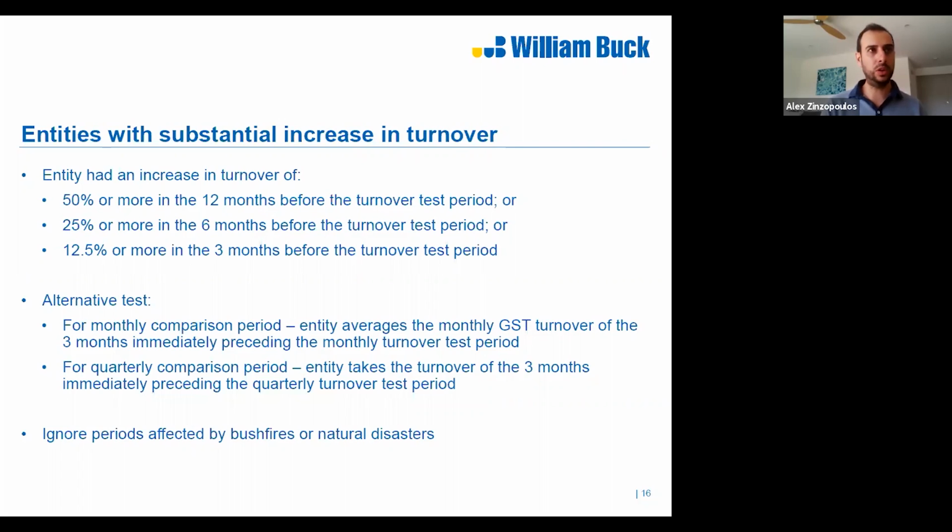So what you can do, and I'll just reiterate the comment, is you can pick and choose which test you want to rely on. So if you satisfy the basic test, by all means, go for the basic test. If you satisfy basic and alternative, maybe choose the one that's less hurdles to jump through. But you don't have to satisfy all of them. You pick one, and if you satisfy it, go for that.